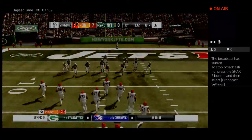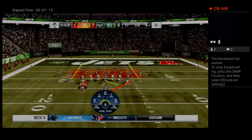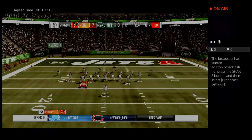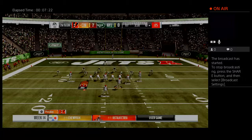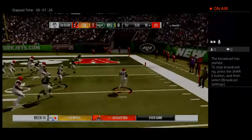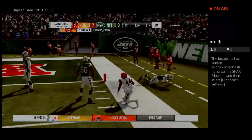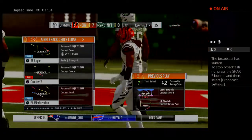Moved back to the 10. They'll try on second and goal here. He's going to get it running right. 7 big yards on the carry there to get him within range of the goal line with third down upcoming.